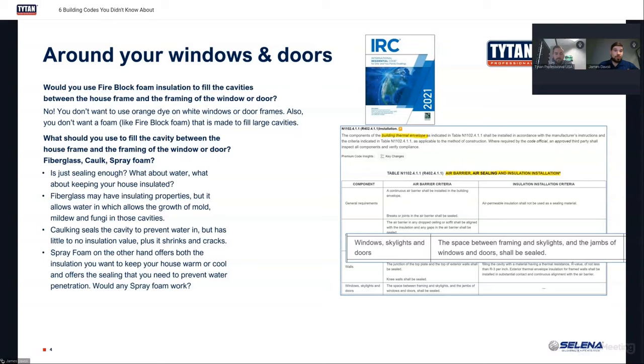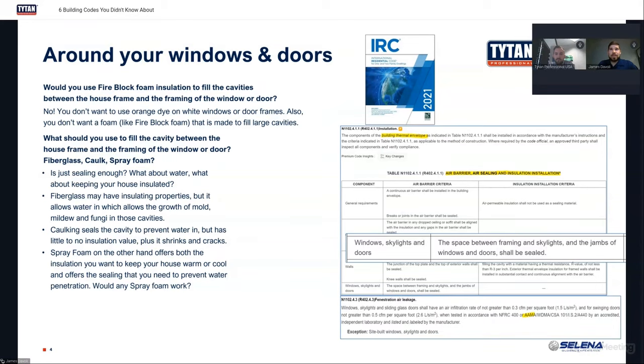So could you just use any kind of spray foam? We kind of know fire block wouldn't, per se, because of the orange dye. So now we start looking at air leakage. When you're reading later on in this section on sealing your house, it brings up a really good certification that I think a lot of window and door sealers should have, which is AAMA, now part of FGIA. AAMA specifically talks about the fenestration air leakage of windows.